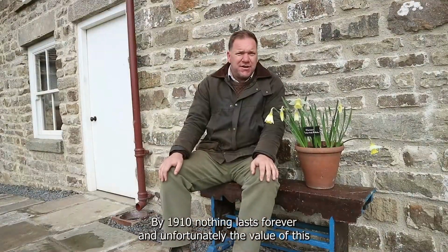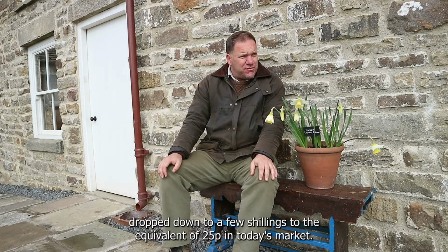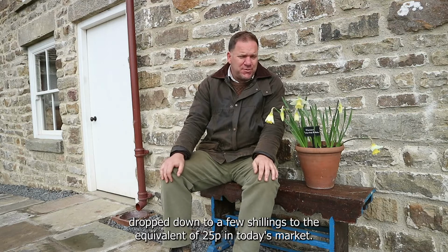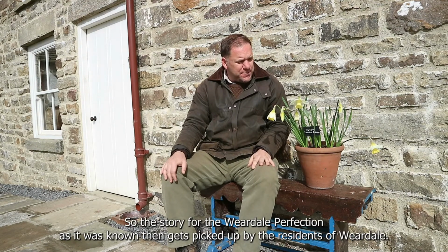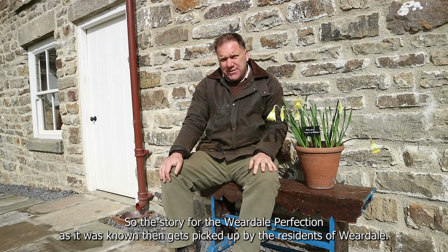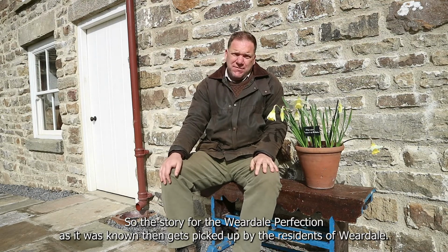By 1910, nothing lasts forever, and unfortunately the value of this dropped down to a few shillings, the equivalent of 25 pence in today's market. From the 1940s, it had disappeared from catalogues, so the story for the Weardale Perfection, as it was known then, gets picked up by the residents of Weardale.